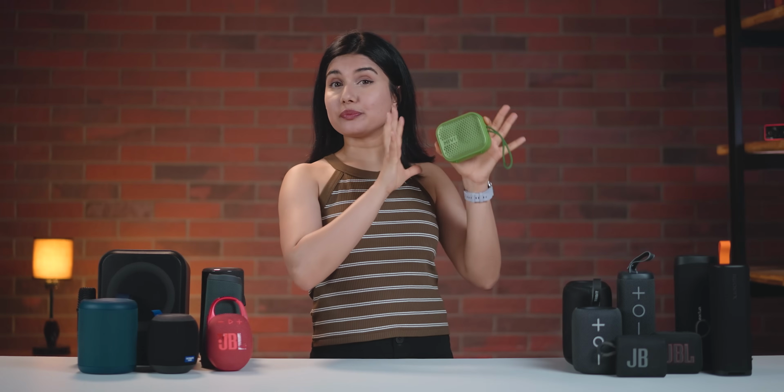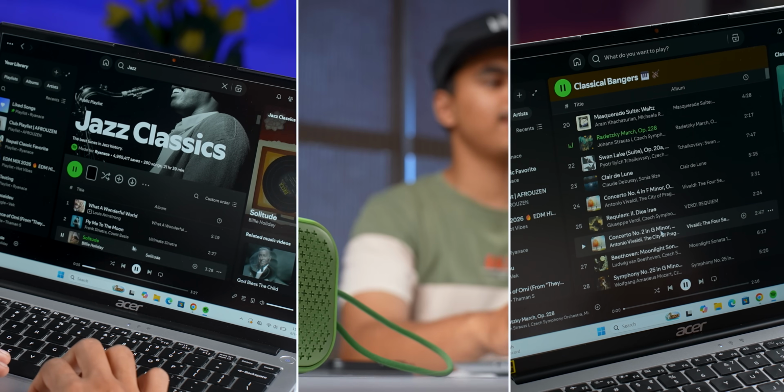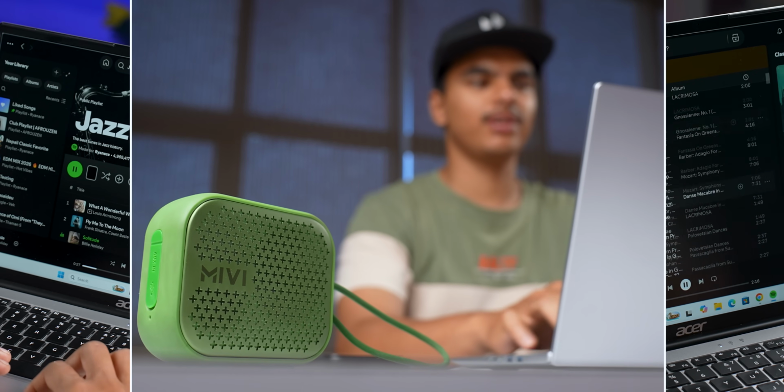It has a sort of bright sound signature with a boost in the mids and the upper mid-range section, which is to say that if your playlist mostly has songs that are vocal heavy, or if you listen to a lot of classical and jazz songs, they are going to sound pretty great on this very speaker.